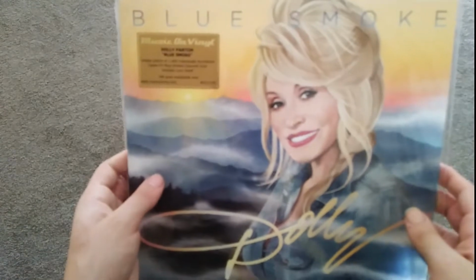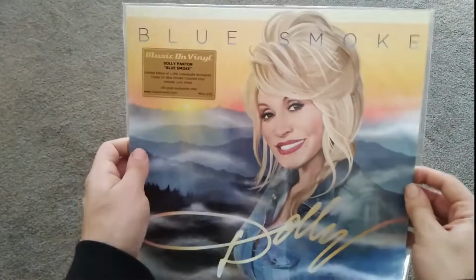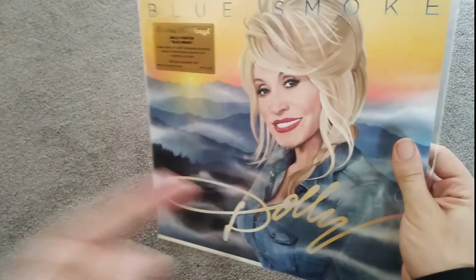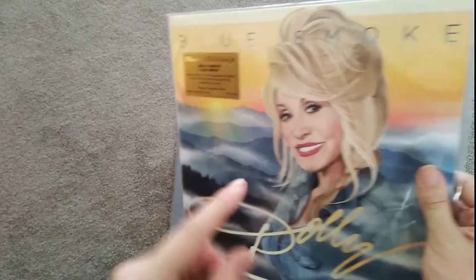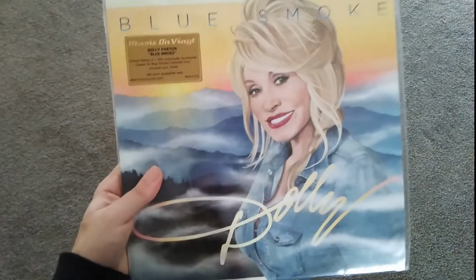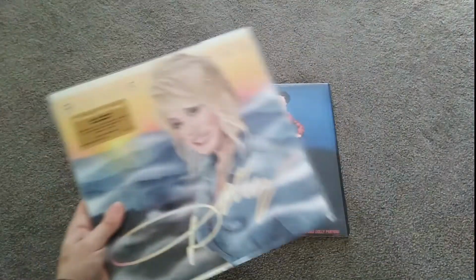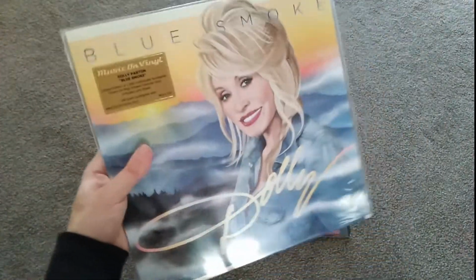So this is 2014 Dolly Parton's Blue Smoke. This is the Music on Vinyl version. This is the 2019 Blue Smoke colored vinyl release. But they did do, back when it came out, this European pressing, all in black vinyl, just regular black.